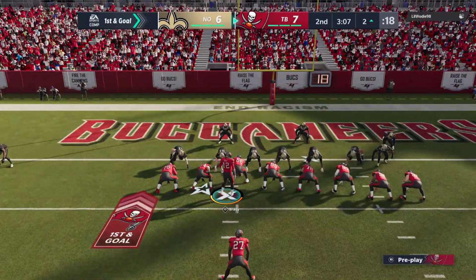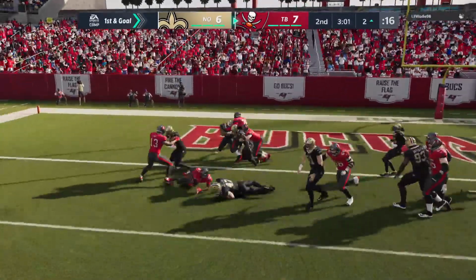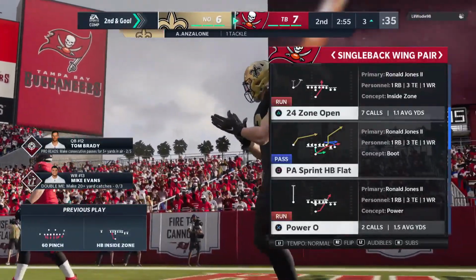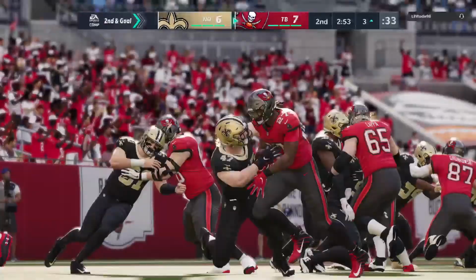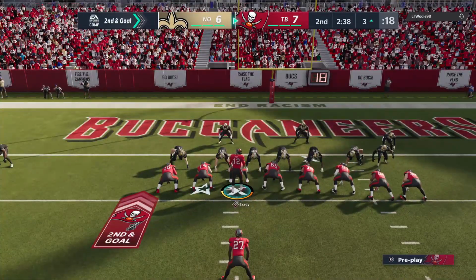It looks like a jumbo set with 3 tight ends here for 1st and goal. They'll try and run it in with Jones. And this time they were waiting for him as he'll be knocked down before he can get back to the line of scrimmage. He'll wind up losing a yard on the play, and it'll be 2nd and goal. 2nd and goal at the Saints' 3-yard line. They come out with 1 back and 3 tight ends.